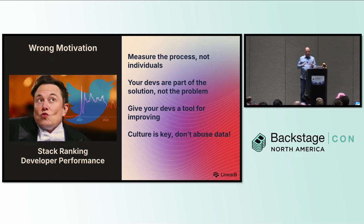Another don't is motivation. Why are you even doing this? Why are you getting those metrics? Why are you measuring? Is this about stack ranking your developers? Is this about improving the process, giving your developers a tool to improve? Or is this about a yardstick to punish developers or even teams that are underperforming? Those motivations mean a lot, and your developers will realize what you want regardless of what you say. It's about what you do. So motivations are key here, and it's very easy to mess up a culture, very hard to fix that.